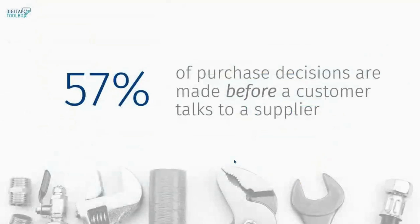This statistic is probably one of the most relevant statistics for every inbound marketer. 57% of purchase decisions are made before a customer even talks to a supplier. And this number continues to go up every year. And so what that means is it's not that customers are making uninformed decisions. They're just learning more about the products they want to buy and the services that companies offer, and they make up their mind before they even have a conversation with you.